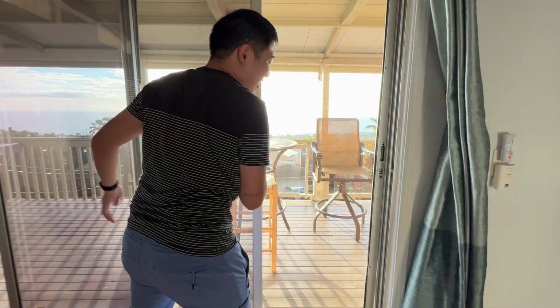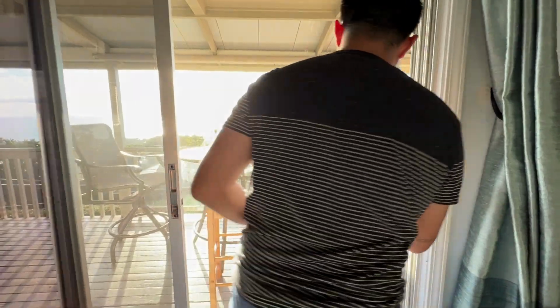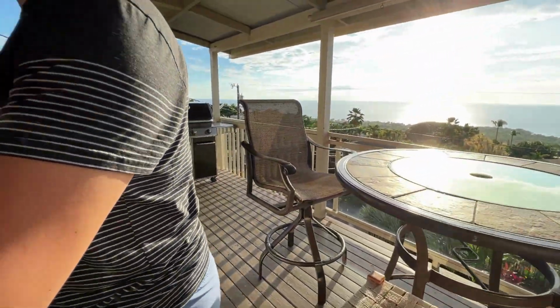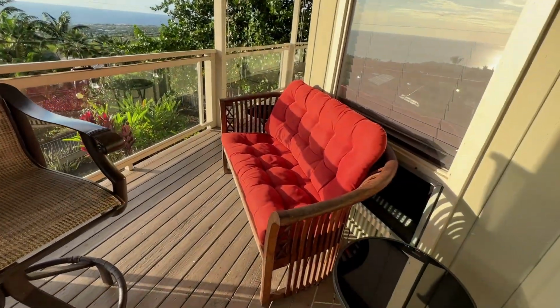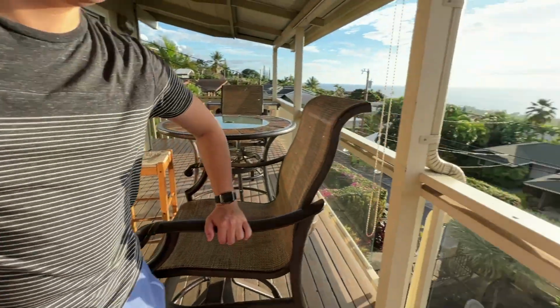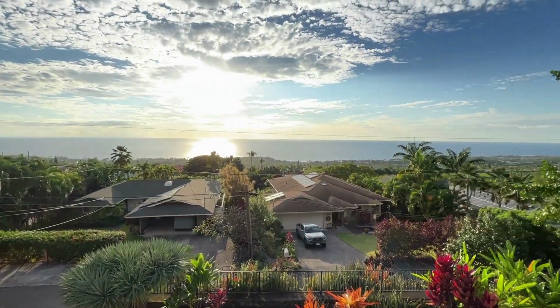Let's go over here to the second deck, to the balcony, okay? Wow! Oh, I like this chair. This is a chair I like. Really? You like this chair? This is a chair I like. Okay, and then so here, look at that view. That's a fantastic view.